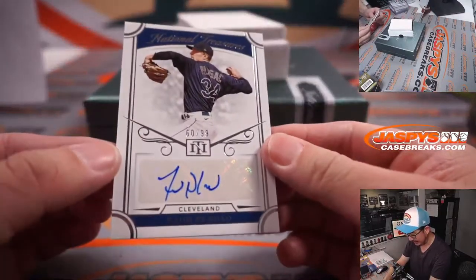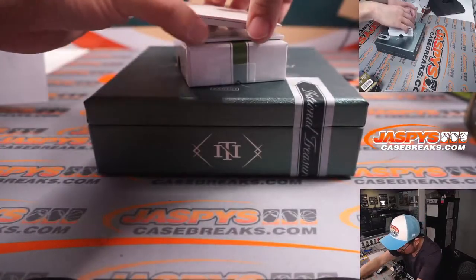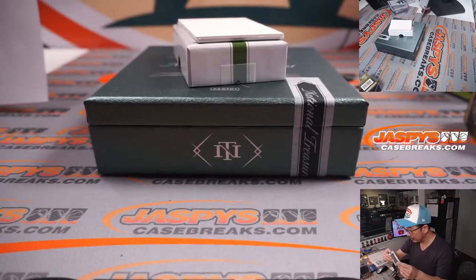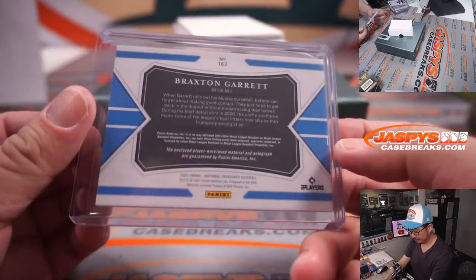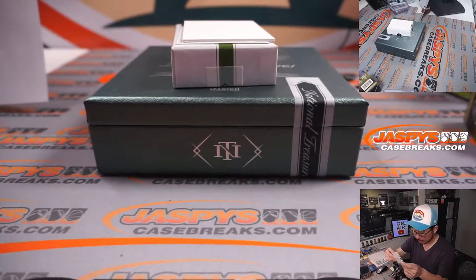There's Zach Plesac, 60 out of 99. Cleveland, this is for you. Zach with Cleveland. We've got a nice Braxton Garrett rookie patch and autograph. 3 color patch and on card auto, 55 out of 99. For the Fish. That's Nick L. with Miami. All right, one more and then the redemption. We got a Steve Carlton, 4 out of 25 Hall of Fame signatures. For Joel and the Philadelphia Phillies.